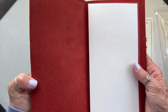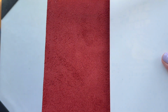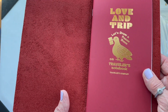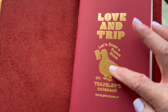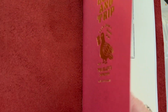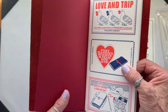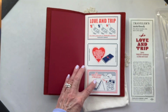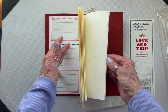Open it up. And inside, look at that red. It is beautiful. Very, very red. And they have this covered with a piece of paper. Very, very pretty. Comes with the one notebook. It is foiled. Love and Trip. Let's draw a peace dove on a traveler's notebook. And the inside, the first pages have the cards. They look like this. It is a special notebook. It is limited. You can buy the notebook separately. You don't have to buy it. And then here's the paper.